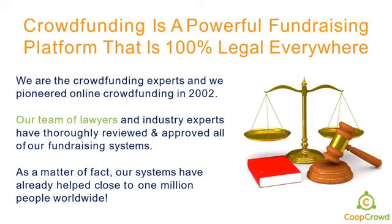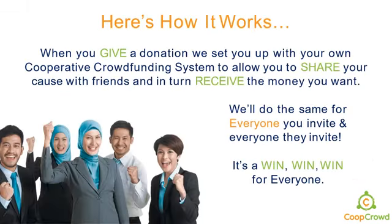Crowdfunding is a powerful fundraising platform and that is 100% legal around the world. And the owners of Co-op Crowd are crowdfunding experts and have pioneered online crowdfunding since 2002, and they have helped close to 1 million people around the world to receive donations.